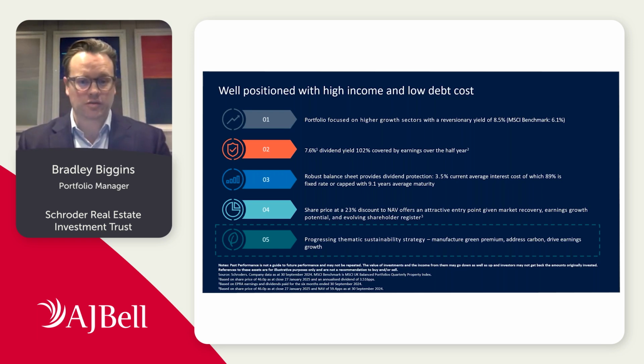The average interest cost at the moment is 3.5%. 89% of our drawn debt is either fixed or capped, and we have more than 9 years average maturity on our debt, and we'll touch on our balance sheet in a bit more detail shortly.